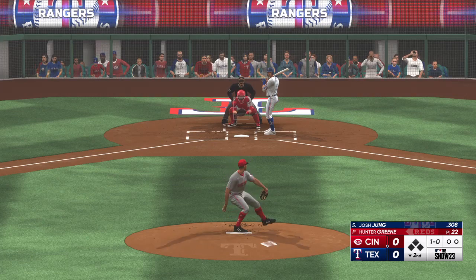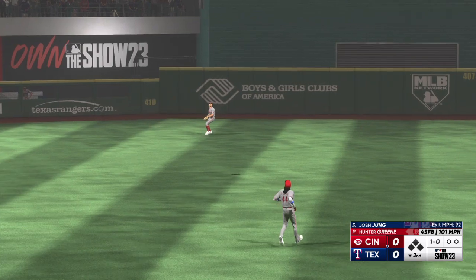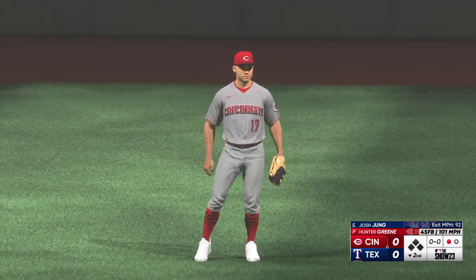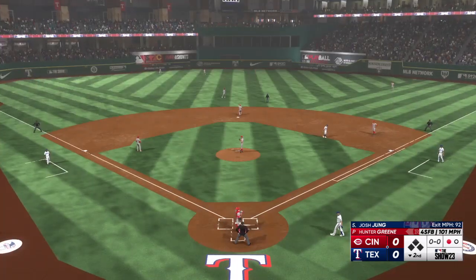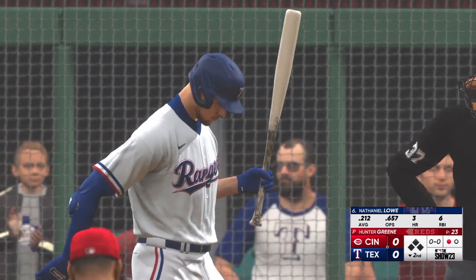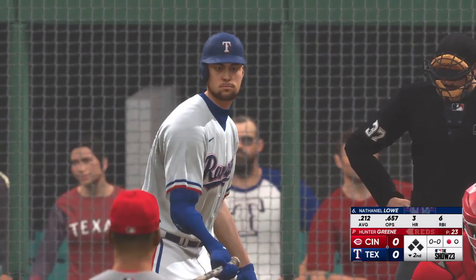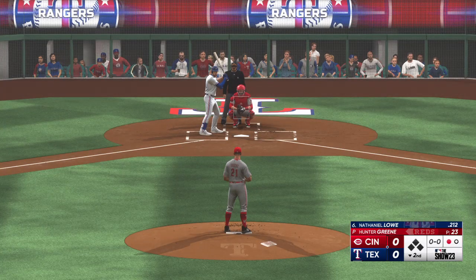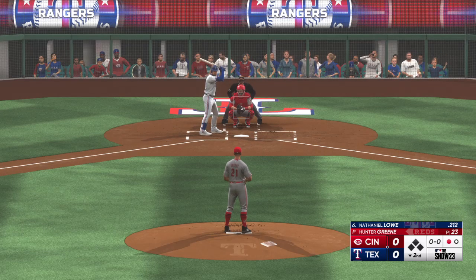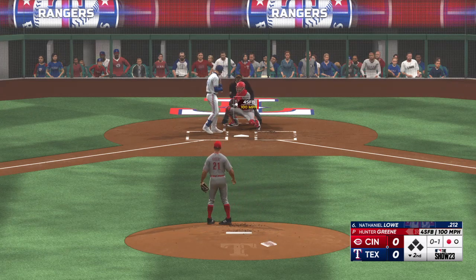The 1-0. That's out to center field. Fairchild in position, and he makes the catch, and there's one down. Batting sixth, the first baseman, Nathaniel Lowe, up to hit. That one's in there, 0-1.